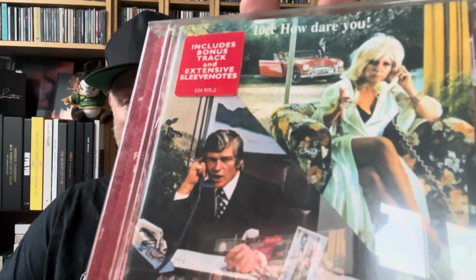I showed this vinyl edition of this in MGK Boston's video about suits, but there was a car in it as well. So here you have 10cc, and there's a car in the background there.